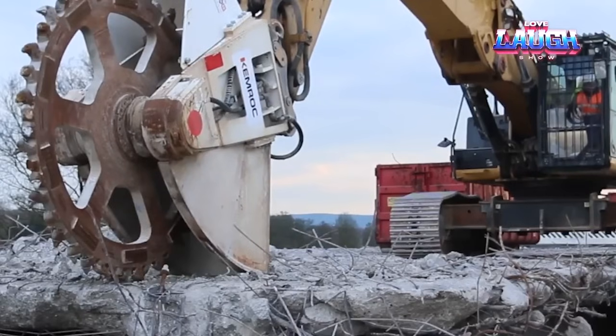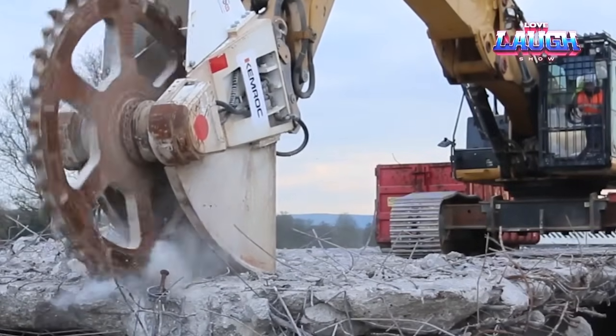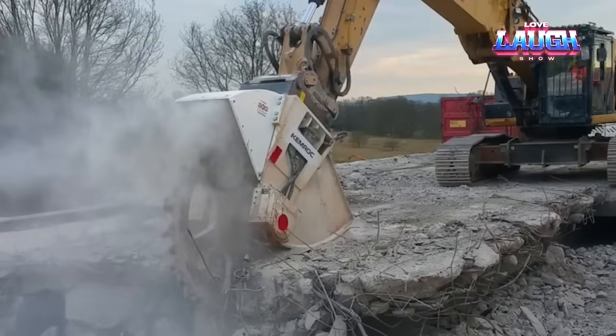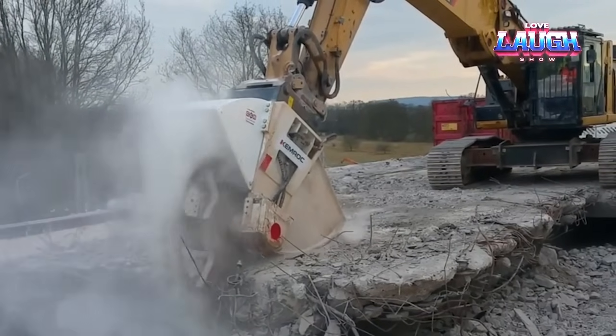With an impressive cutting width of 800 millimeters and a depth of 400 millimeters, the DMW-220 conquers large trenches and foundations in a single pass.